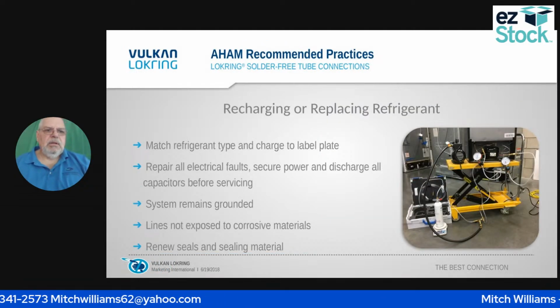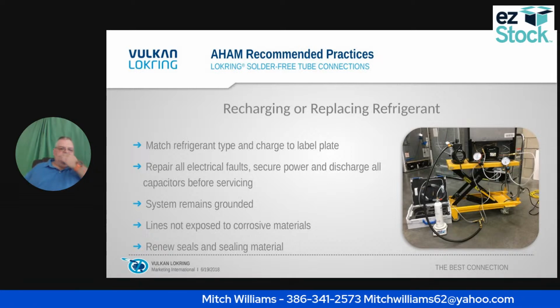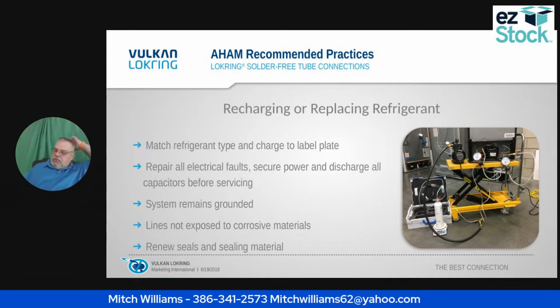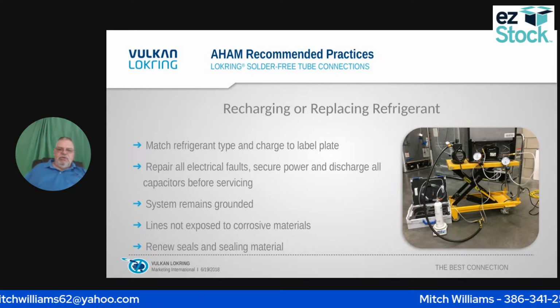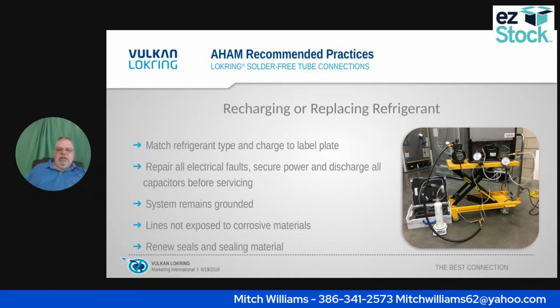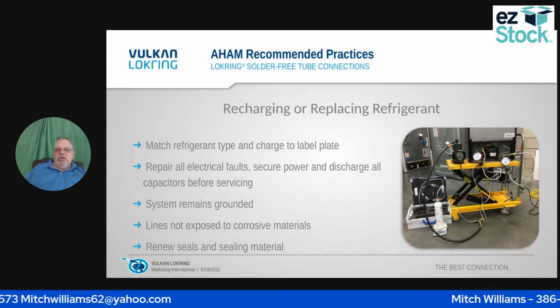Okay, so charging or replacing our refrigerant. So I'm going to match my refrigerant type and charge to the label plate. We already talked about where I'm going to find that. That is located in the model serial plate. That tells me how much I should move. Okay. Then I'm going to repair all the electrical faults, secure the power, and discharge all the capacitors before I service anything.